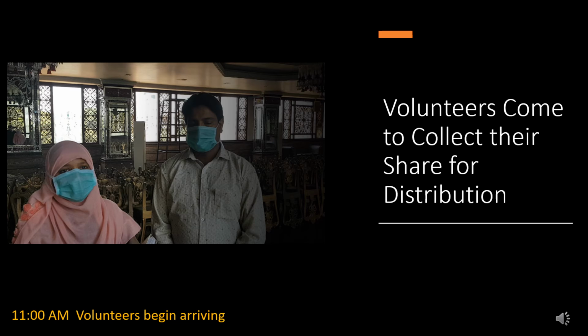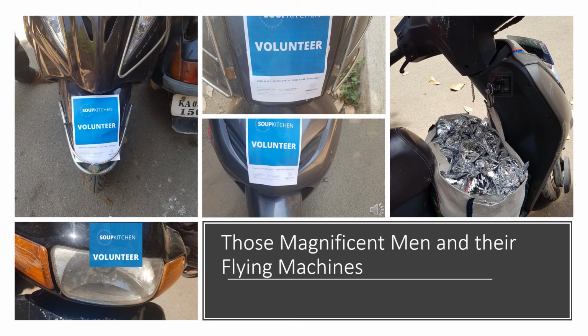This is Nasreen Taj and her husband who make their presence felt every morning in the Our Nation main kitchen to collect food packets as well as dry rations to be distributed among the most needy in and around the neighborhood. Some of our volunteers have their own cars, but a good number of them come on their two-wheelers.